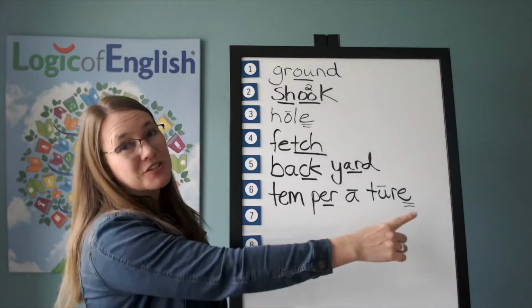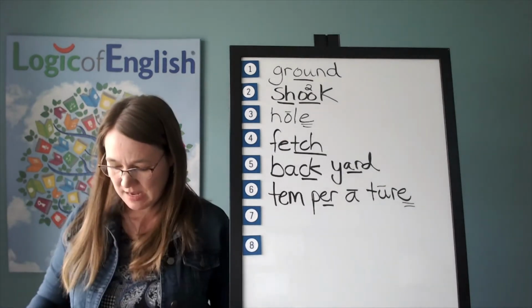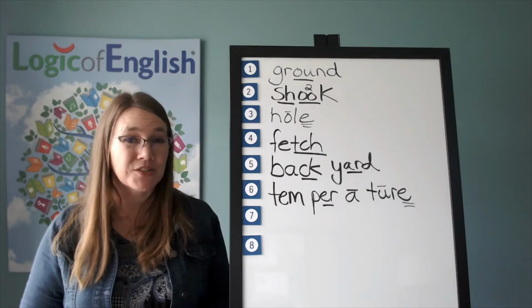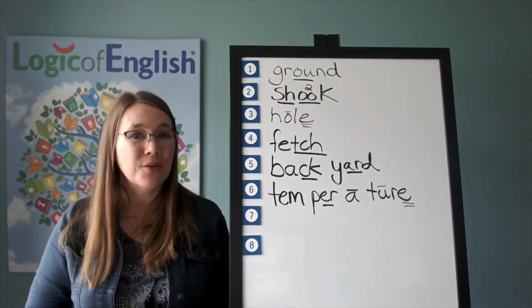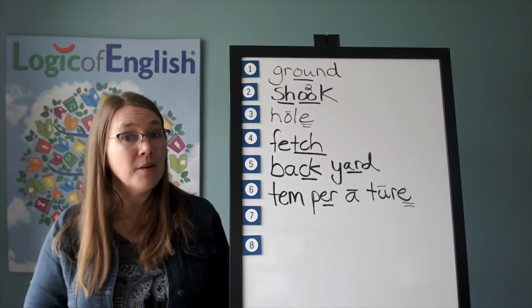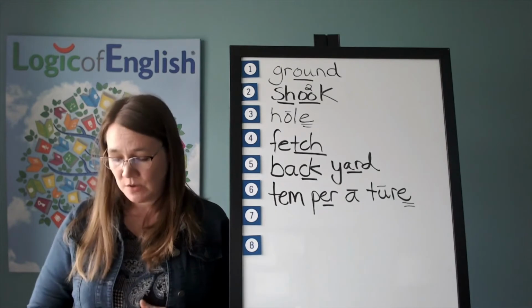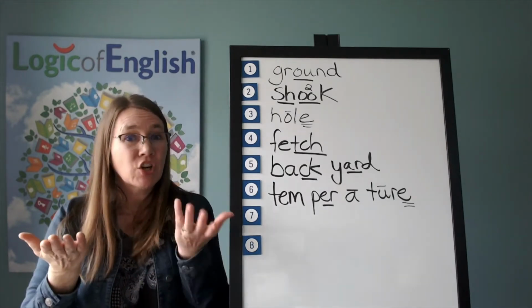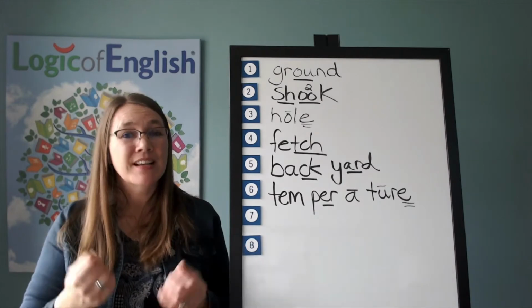All right, temperature. Great work. Good job. That's a hard one. All right, the next word is whiskers. The cat has long whiskers. Go ahead and say whiskers. How many syllables in whiskers? Two. We will say to spell whiskers. What will we say to spell? Whiskers. Let's sound it out.